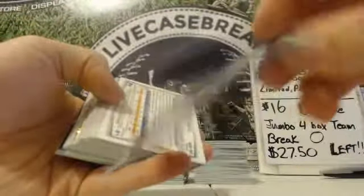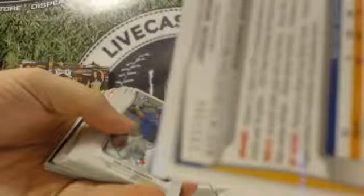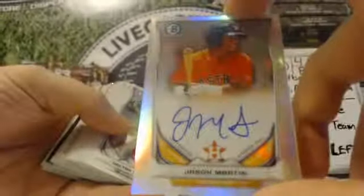We have Cecchini Brothers dueling die-cuts. Jason Martin for the Strohs. Hey, some color finally. Well, refractor. Out of 500 for Houston. 132 out of 500. Houston is Richard D. Richard, that's all you. Jason Martin.